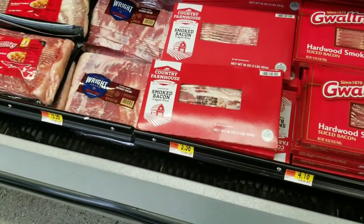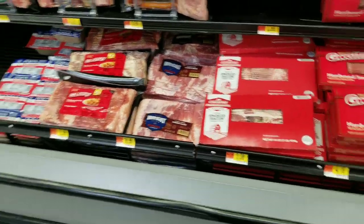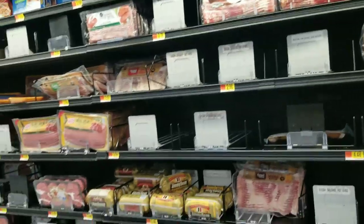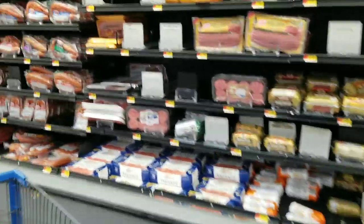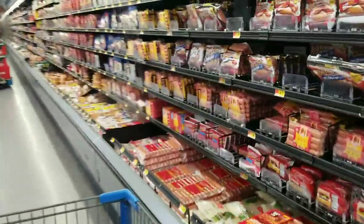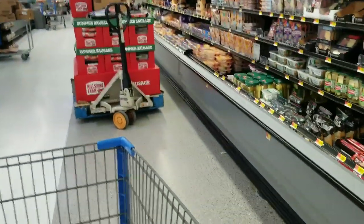All right, Grim, here you go, bud. 16 ounce pack of bacon, Country Farmhouse, 3.38, but it's looking kind of grim, looking kind of bleak. I'm going to zoom back so y'all can see all these open spaces. I'm not making this stuff up. Now the cold cuts look pretty good, hot dogs look good, and they are stocking, but that's summer sausage right there. Ew.